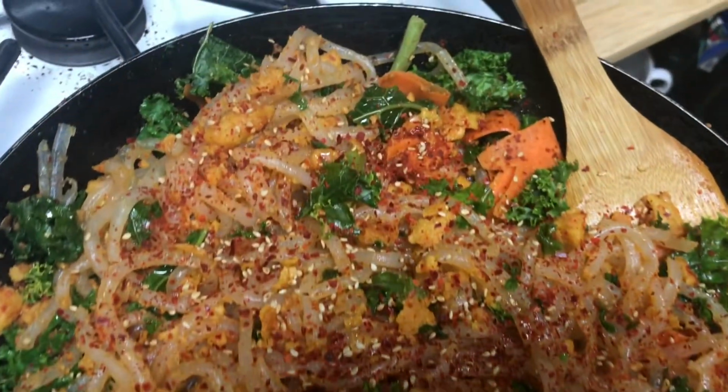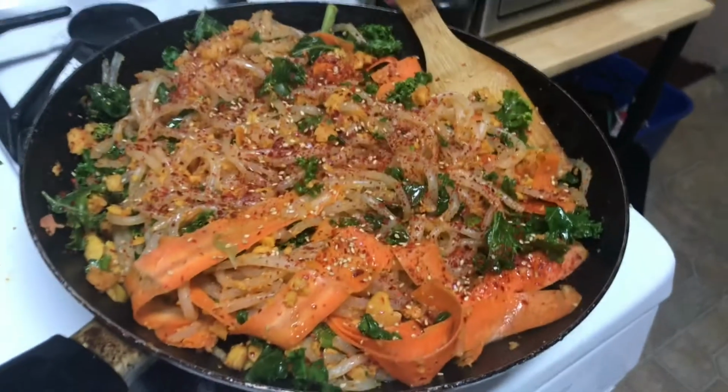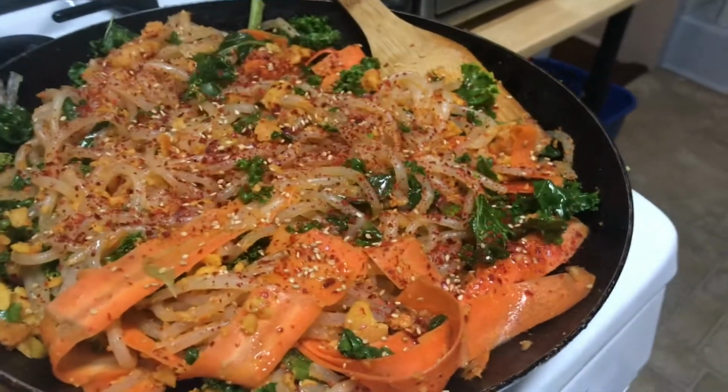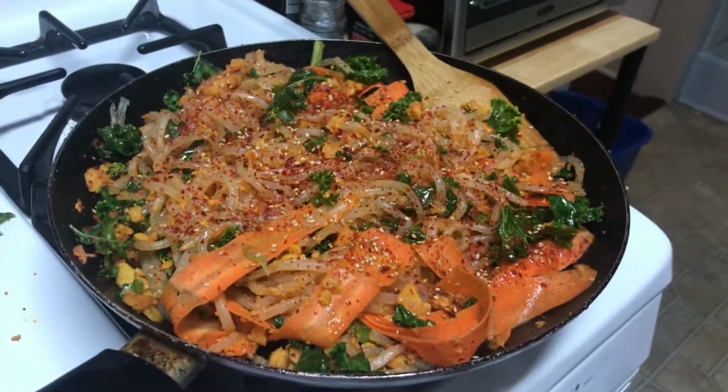I think some seaweed would be really good in this, or peanuts. Like I said, a peanut butter drizzle I think would be really delicious. But this is what it was at the end. And there it is.